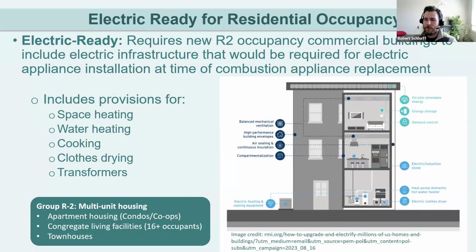So these electric ready provisions are essentially saying, if you're going to install a gas appliance, okay, but we also want to make sure that you have electrical infrastructure in place so that the future owner of the building could fairly easily swap out that gas appliance or fossil fuel appliance for an electric appliance. So that's the overall goal of these provisions within the stretch code. But again, they do not ban the use of natural gas at all. We are only encouraging electrification and providing options for the future.